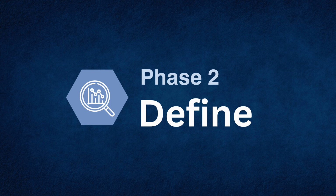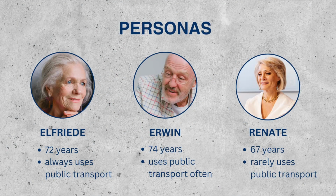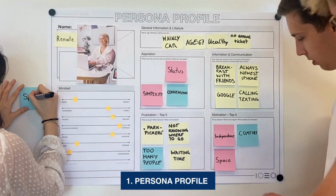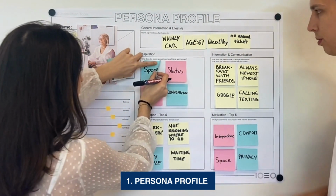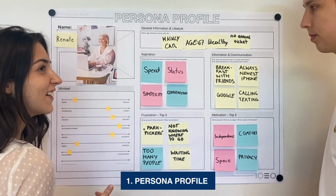After having collected hundreds of insights, the process advances to Phase 2, Define. Here, all data is analyzed to define the target group's key needs. The team started by defining 3 personas, which are fictional characters representing different user types. They were developed by clustering behavioral patterns derived from the collected data. The group used the persona profile canvas to identify the persona's key characteristics, such as demographics and frustrations.